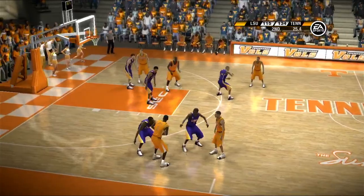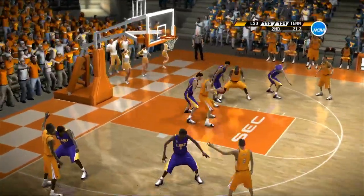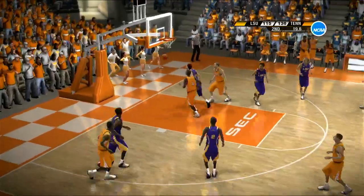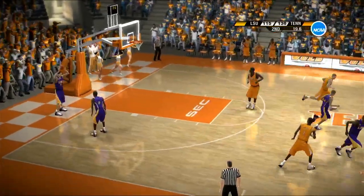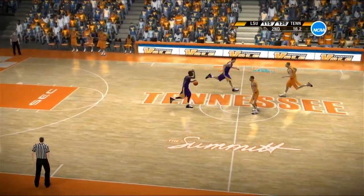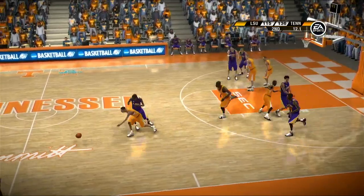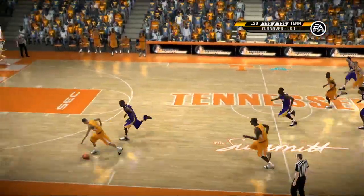And a momentary look from three-point land. I can't hear myself think. This arena is deafening. Welcome to Knoxville, Tennessee, baby. Trying to come up with a steal, and they do.